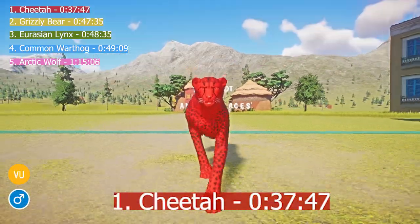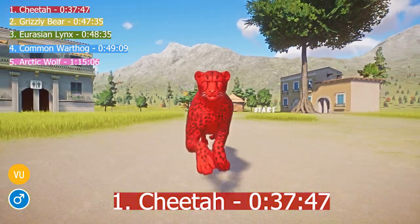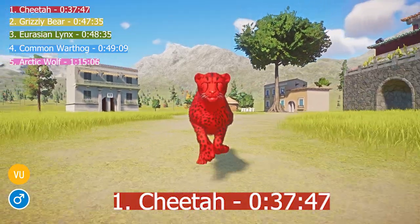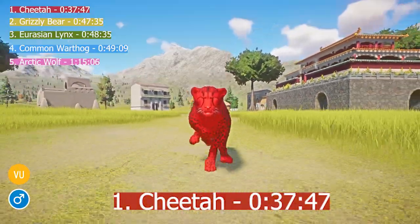The winner of today's race is the speedy cheetah. The cheetah can accelerate from 0 to 60 miles per hour in under 3 seconds. Cheetahs can climb trees, but they have difficulty getting down, so they only do it when needed.